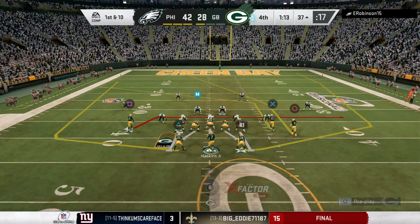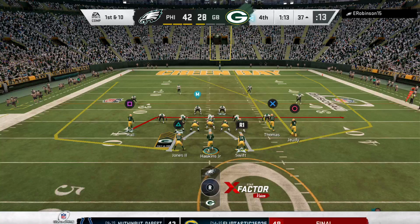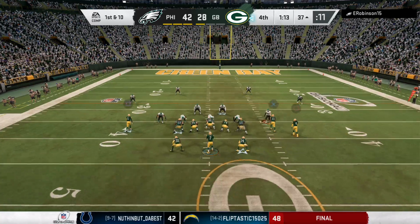Mike 53. Watch the screen. Watch the screen. 53's the mic. 53's the mic.